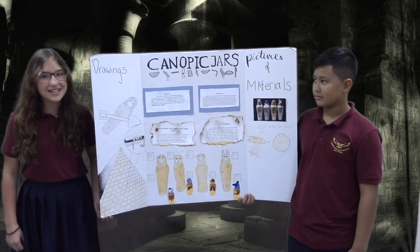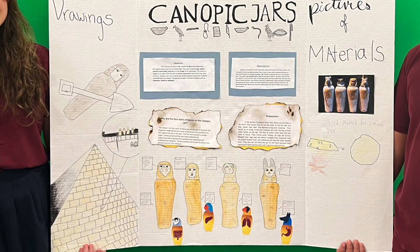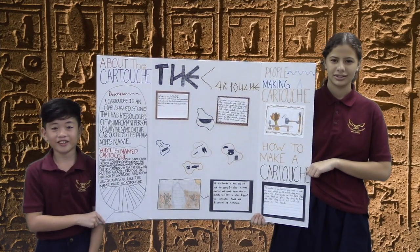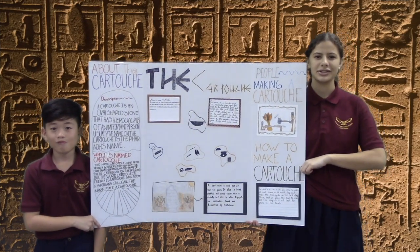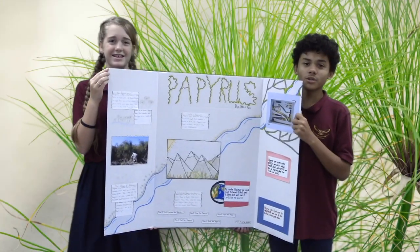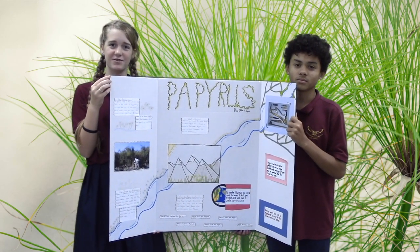This is our project on the canopic jars. In the mummification process, these jars held the internal organs. We did our project on the cartouche. A cartouche is a tombstone made for an Egyptian tomb. Our project was based on the papyrus plant. Papyrus grows along the banks of the Nile River in Egypt.